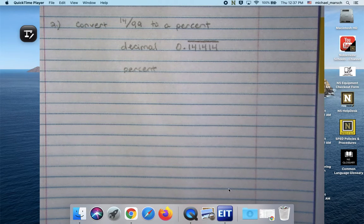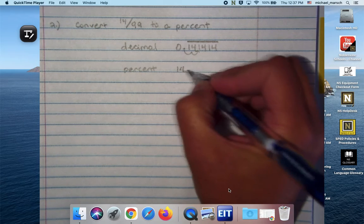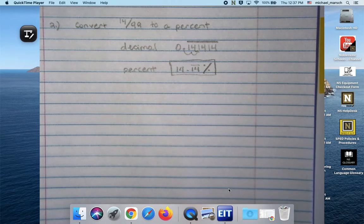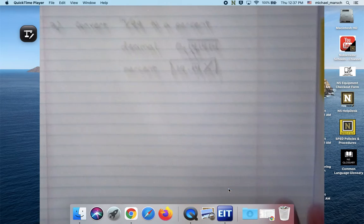And then we're going to use the same strategy that Brody shared a couple seconds ago. We're going to move our decimal 2 places. So we're going to get 14.14 repeating percent. Any questions about that? Pretty straightforward. But if I don't show it to you, then you wouldn't know, and then you'd miss something that was super easy. Okay, let's fill out our table of contents.